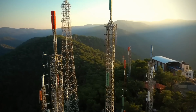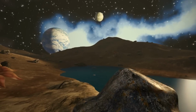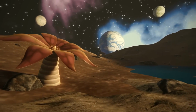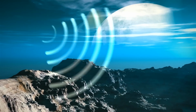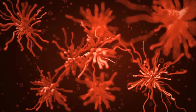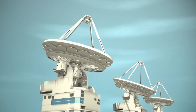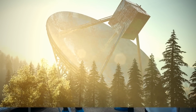Also, radio communication assumes that an extraterrestrial civilization is advanced enough to use this technology. But who knows? Maybe there are life forms in space that are really different from ours. Our radio signals already could have reached that planet, but its inhabitants simply aren't capable of receiving them. And the moment these life forms build antennas to receive the signal, we'll no longer emit them.